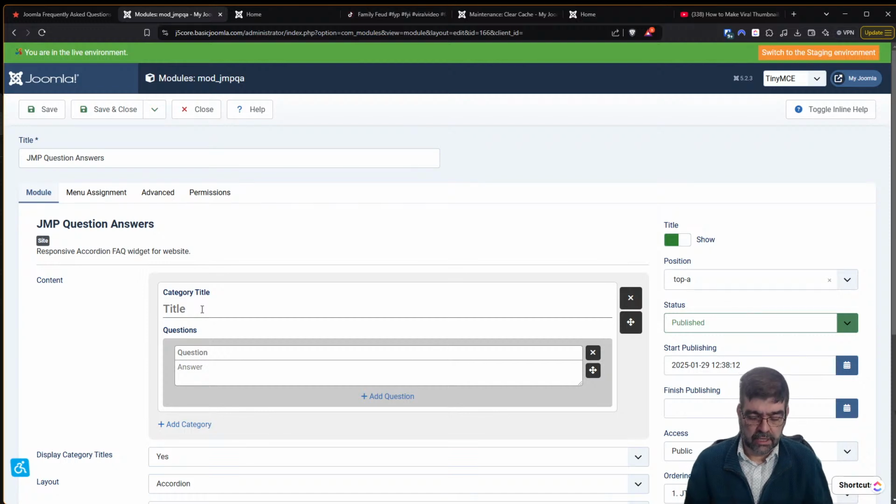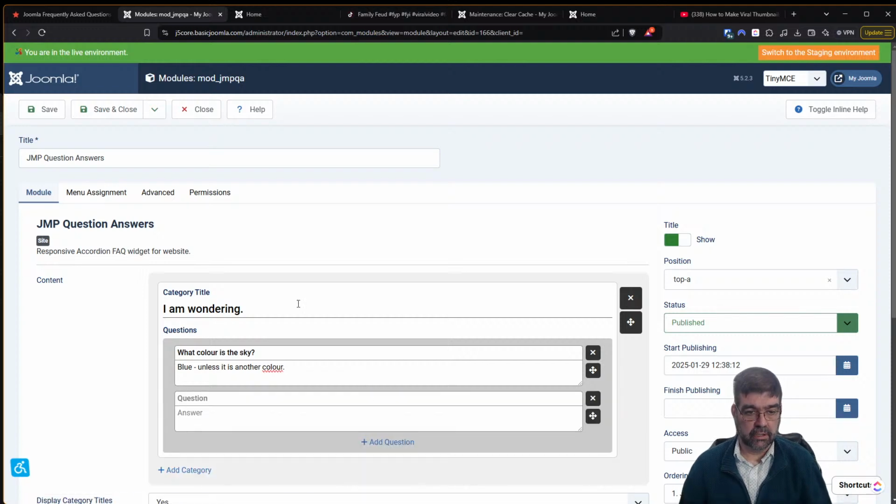All right, so the title, I am wondering. Question: What color is the sky? Answer: Blue. Unless it is another color. All right, now we can add a question. I'm wondering about the sky, because we have categories here. Question: What color is it when there are lots of clouds? Answer: When there are lots of clouds, it is blue and white.